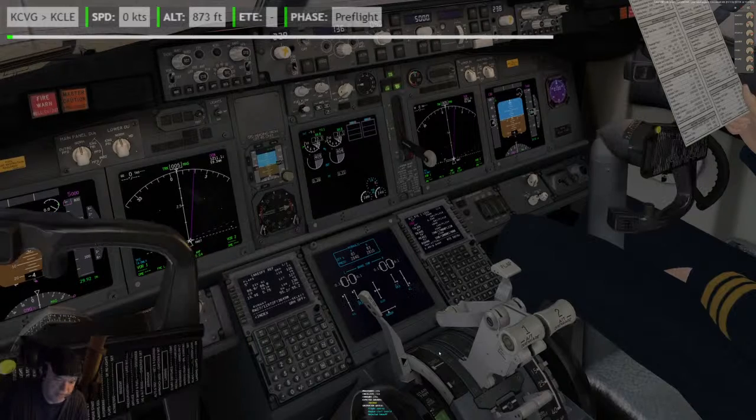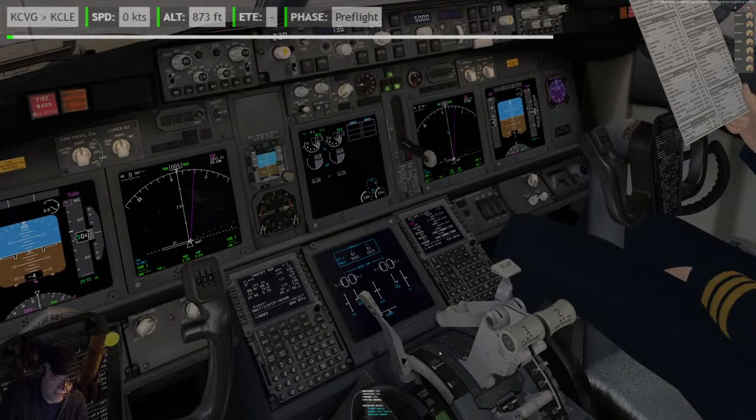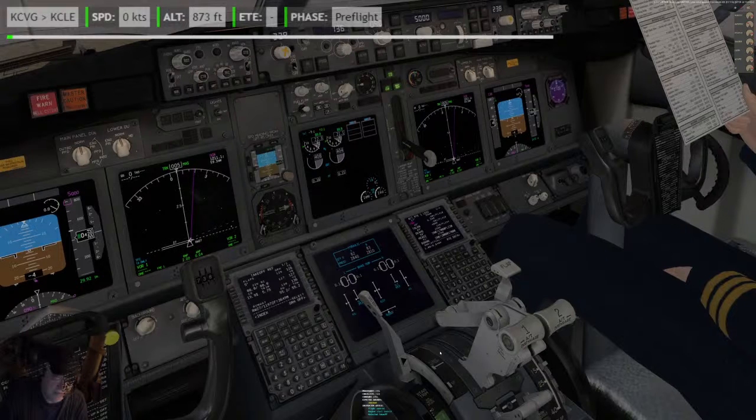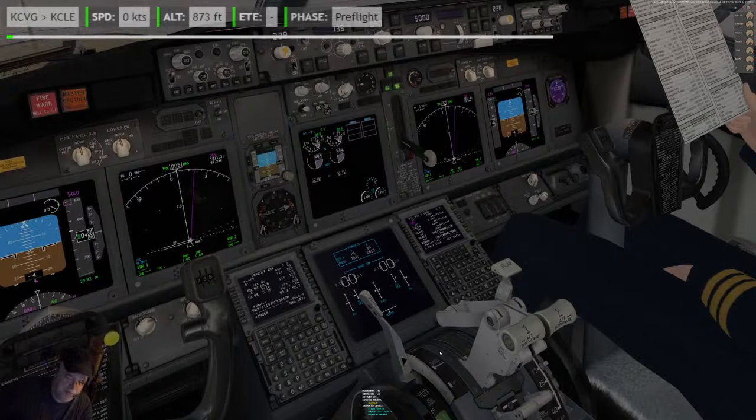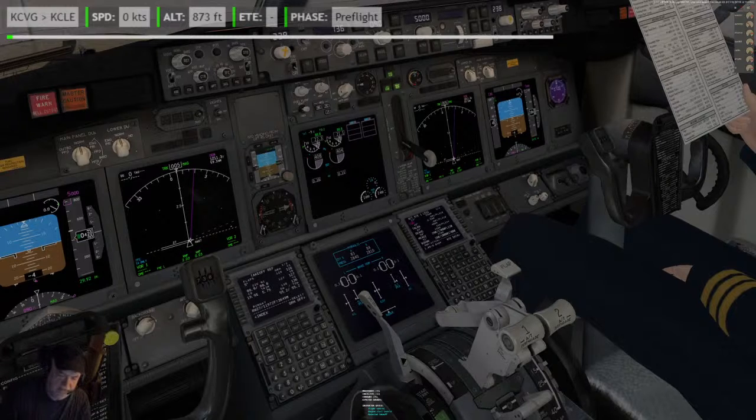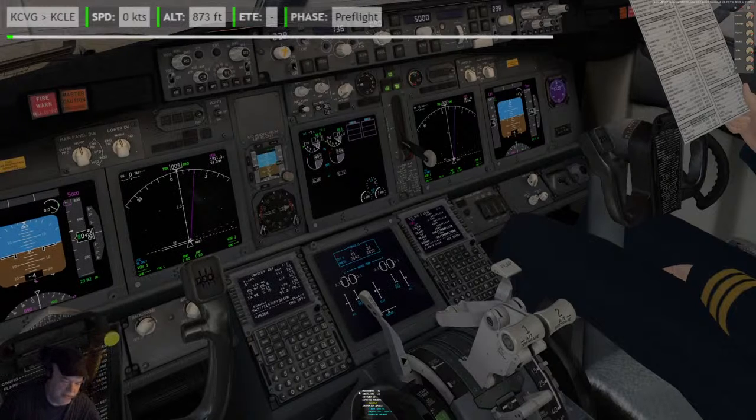Neutral. Left. Neutral. Right. Neutral. Right rudder. Neutral. Left rudder. Neutral. And just for you, Christy, we'll do a spoiler check. Spoilers. And spoilers disengaged. That's a full flight control check.